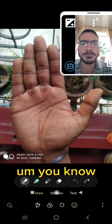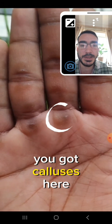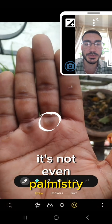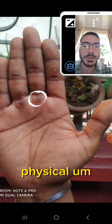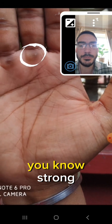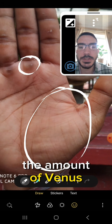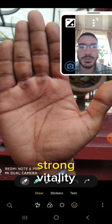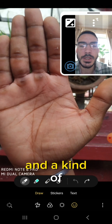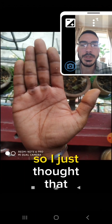And the obvious thing about this palm, really, is that you've got calluses here. So yeah, you could say it's not even palmistry, is it? This person is a hard worker, they're physical, they are likely strong. I mean, that's obvious by, I would say, the Mount of Venus, just how large and well developed this Mount of Venus is. This shows a strong vitality and a kind of perseverance. But we'll get around to that. So I just thought that was interesting.